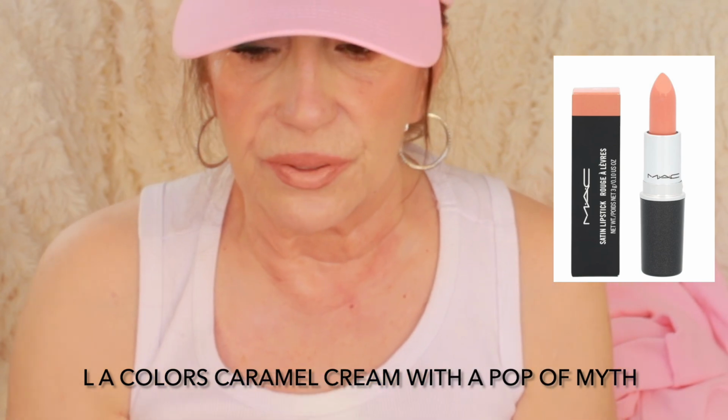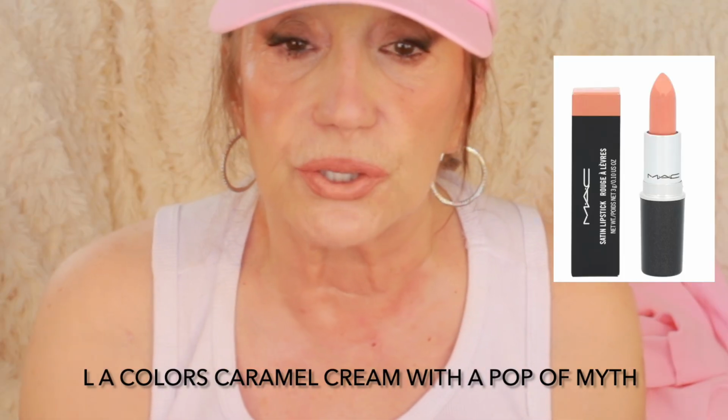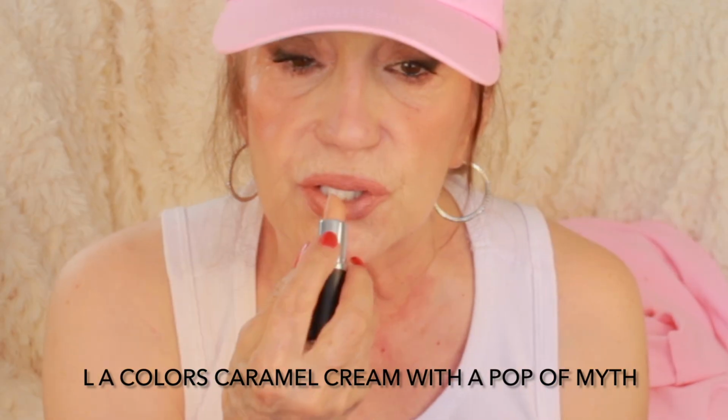That's how I would wear it. And that was Myth. I would put it like in the center. And then this is PEACHSTOCK. You could use this also. Myth is brighter.